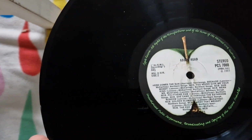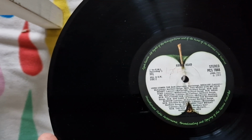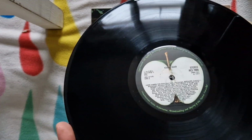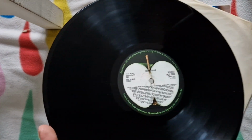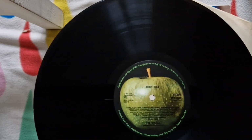We have no mention of Her Majesty at the end there. So this is a first pressing. Quite valuable. This one is a bit dull. I think this one needs a clean. Collectible nonetheless. That should play nicely.